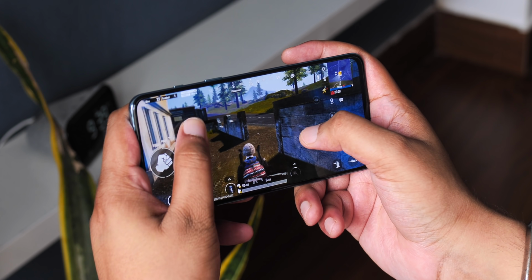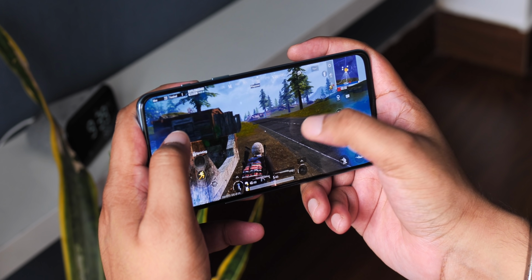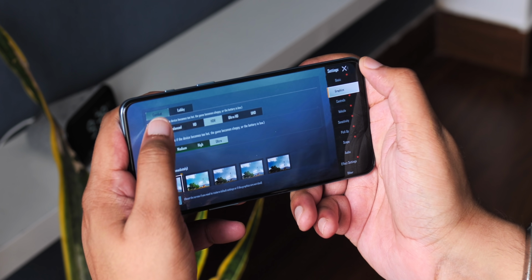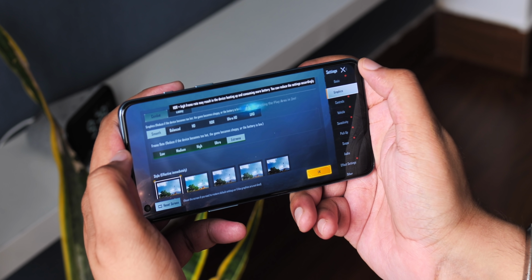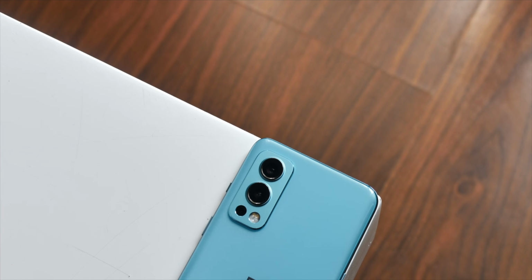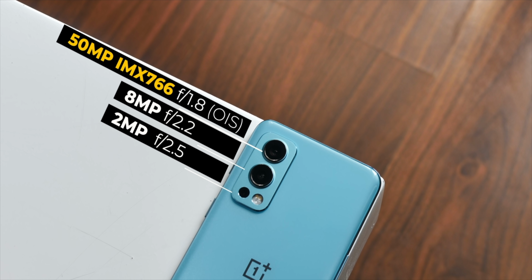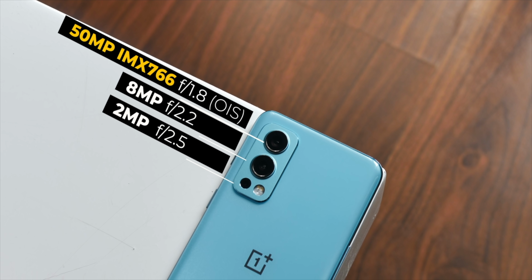I've also been playing a lot of BGMI on this phone, and the performance has been great, top notch. For those who want to know, by default the graphics are set to HD and high, but HDR Ultra and Smooth Extreme are supported. Moving on to the cameras, the OnePlus Nord 2 has the 50 megapixel Sony IMX766 sensor that we saw in the OnePlus 9 Pro as well.